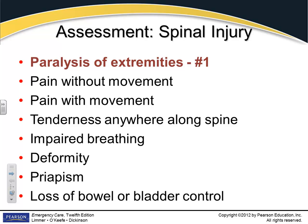When you're palpating the spine, if they say it's tender, you want to consider a spinal injury. Impaired breathing, what's the cause of that? With a spinal injury, you're worried that the diaphragm has been compromised. The nerves innervating the diaphragm are compromised, so they may have problems with breathing. If there's any deformity to the spine, or priapism, which I mentioned before, remember? That indicates a spinal injury. Loss of bowel or bladder control usually indicates a spinal injury. It may indicate some other things, but it can indicate a spinal injury. So a lot of things that you'll be looking for, but could a person have a serious spinal injury and not have any of these?